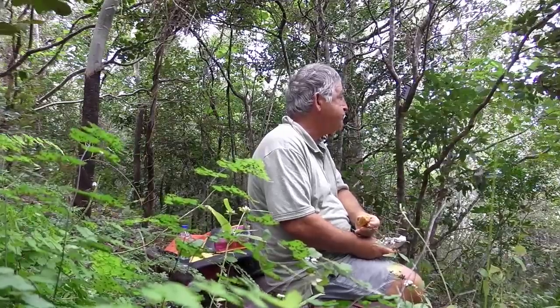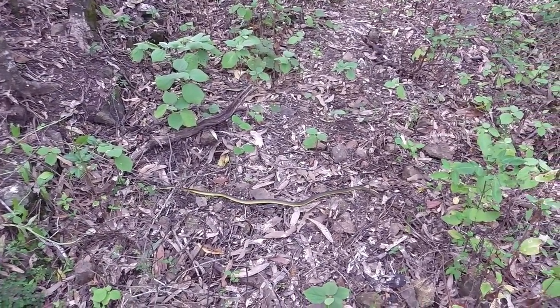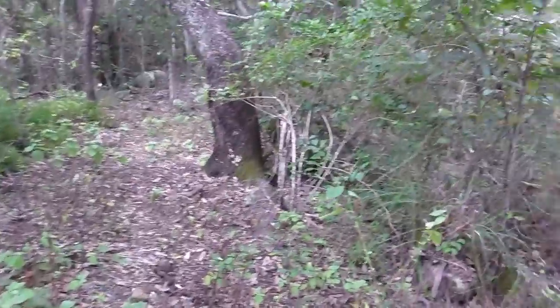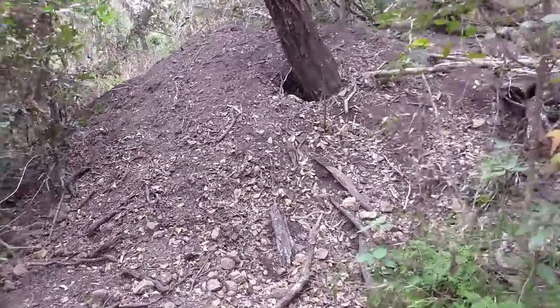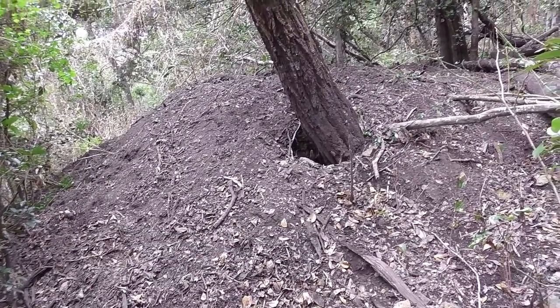I'm having a bit of caramel cake that I made yesterday. Little tree snake here. I'm walking back down to the boat now, and this is this turkey's nest. You know, it's just amazing how much material they'll shift.